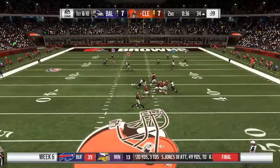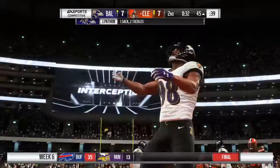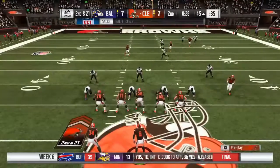Following the interception, Mayfield. Nowhere to escape, and he goes down. The Browns trying to get back and set quickly here. Time ticking away.